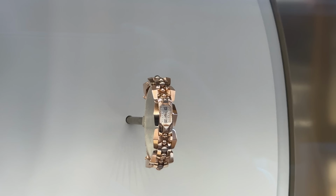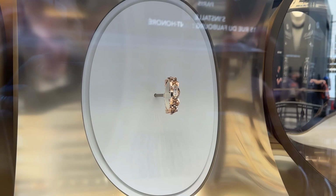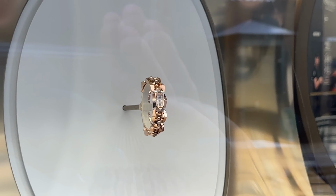This is from, I guess, their hardware collection. Let me know if you're a big Cartier fan. But it's dainty, but bold and chunky. So it's kind of like an oxymoron, but wow, that is so beautiful. That is a stunning piece of jewelry on someone's wrist.